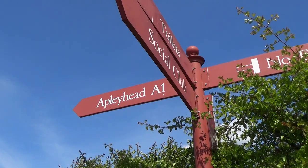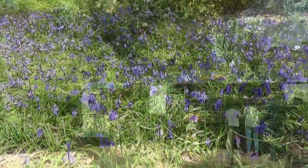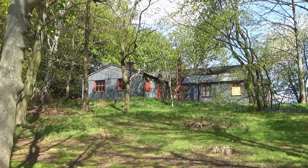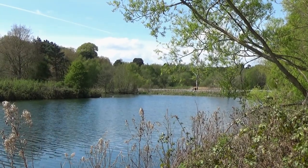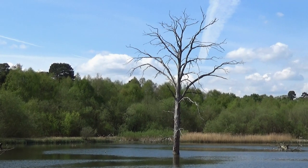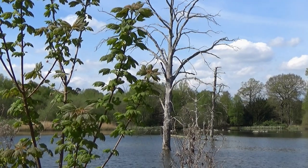Retracing my steps to the lakeside path, I came to the wonderful refreshment van called Lake Brew, clearly a popular stop for visitors walking around the lake. This is where I walk round the far end of the lake. I'm going to start making my way on the opposite bank now, heading back towards where I started the walk. What an absolutely glorious day it's turning out to be.